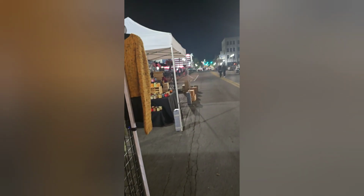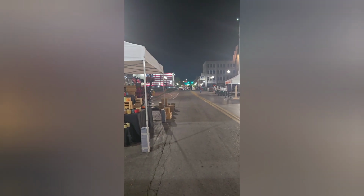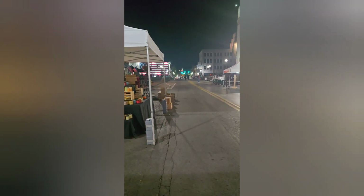Hopefully you've enjoyed what I've been able to share with you guys. This is what the street's looking like now. I think technically we were done at 10 o'clock, but there's still people walking through until 11. So we'll see what happens. I'm going to slowly tear down. I still have to go get my vehicle. I don't know if we're allowed to pull up yet. So we'll see.